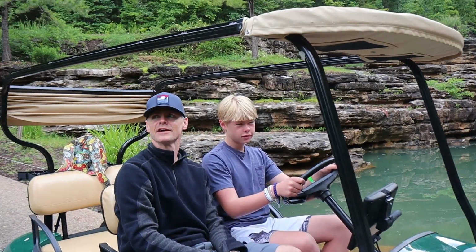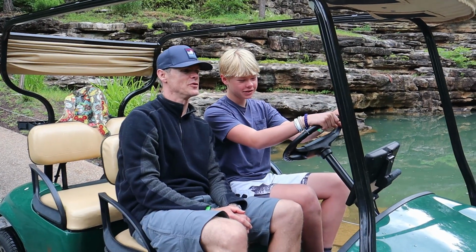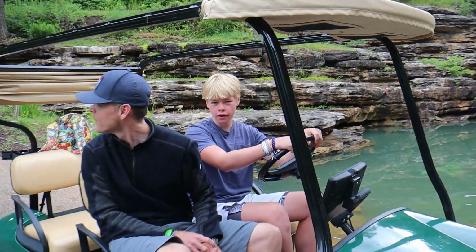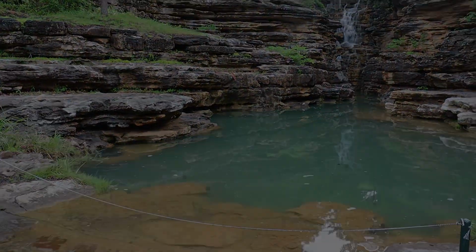Drive it or park it. Let's take your picture. Say cheese. Oh, we got lots of people coming. Somebody's coming. It's my family. Oh, more people coming. Oh, just her family.